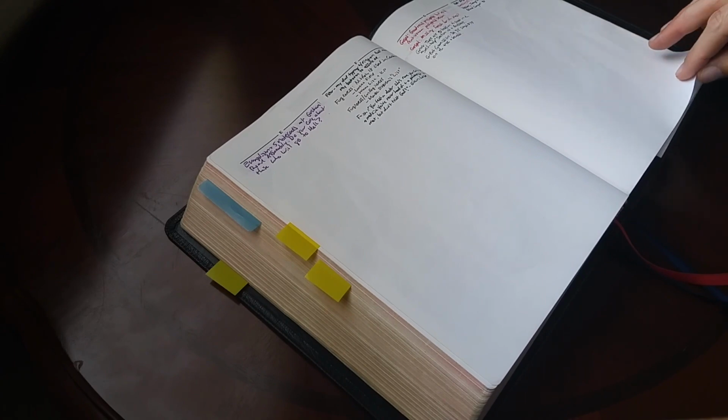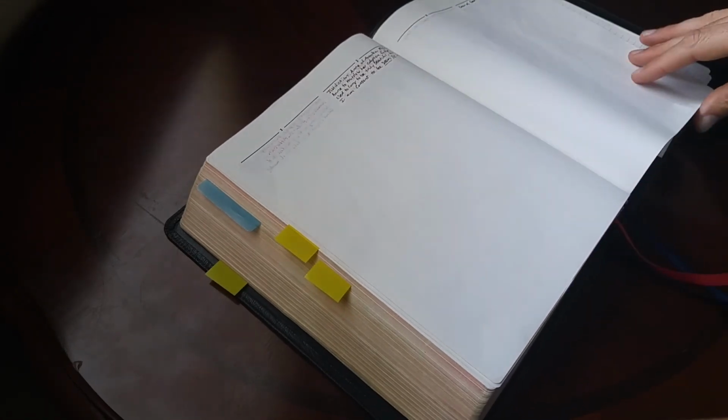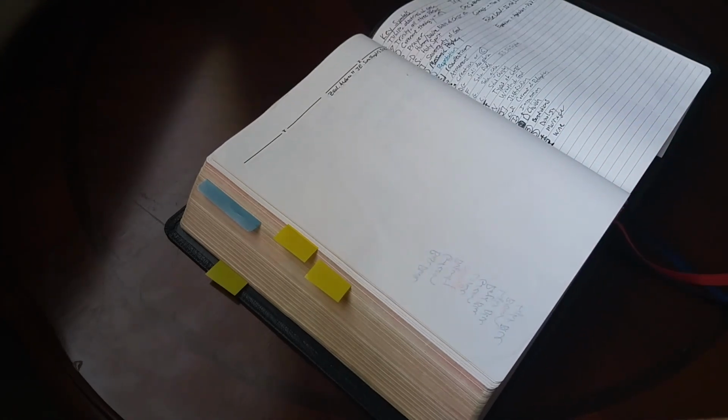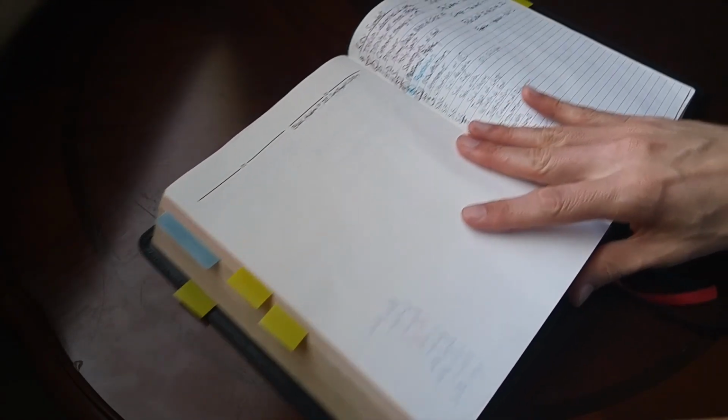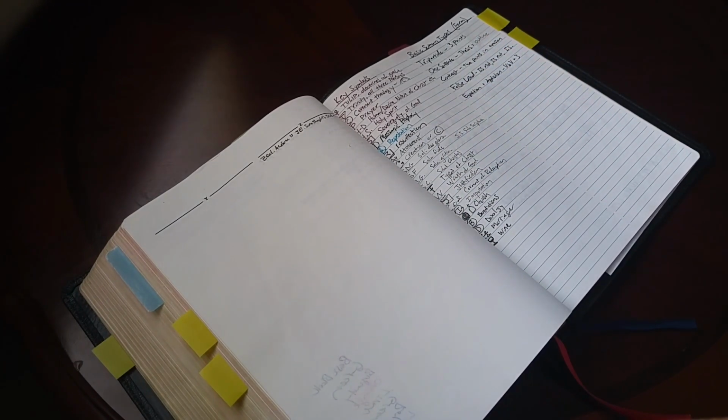Although I find that I tend to write my illustrations more in the margins than I do here, and so I have not used this as much as I should. The line spacing, however, spaced paper with lines, I use much more often.